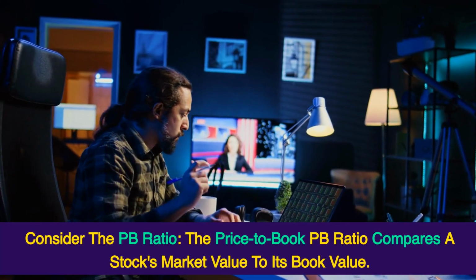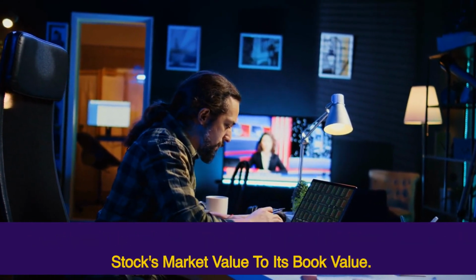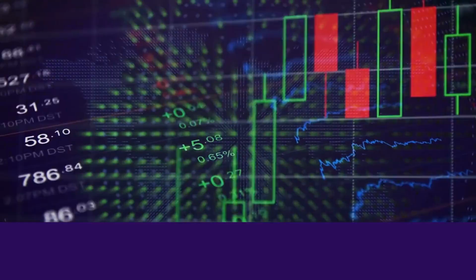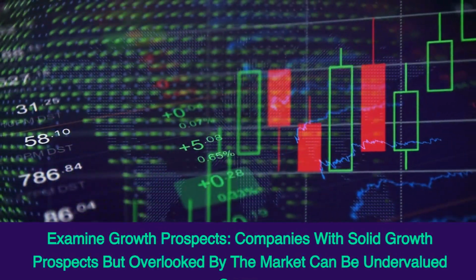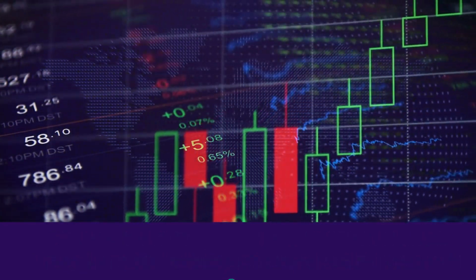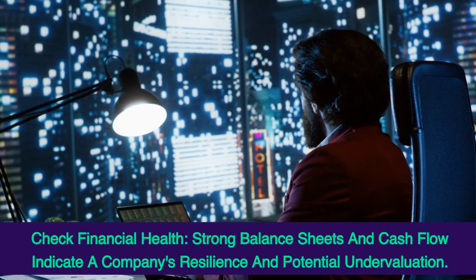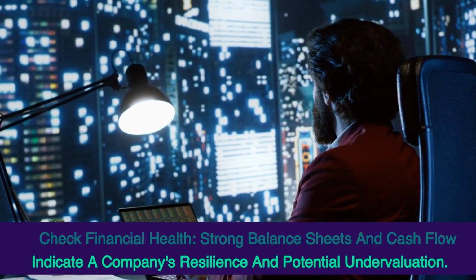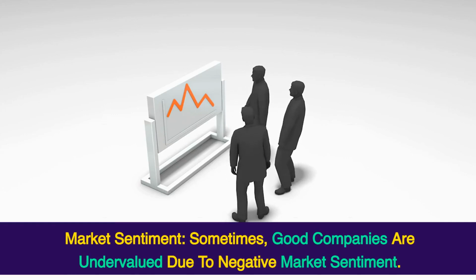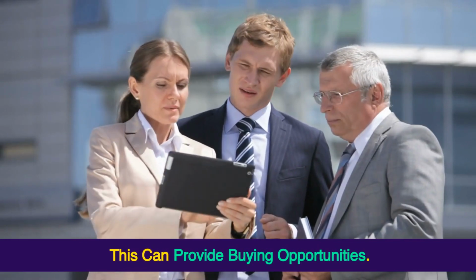Consider the P/B ratio. The price-to-book P/B ratio compares a stock's market value to its book value. Lower P/B ratios might suggest a stock is undervalued. Examine growth prospects. Companies with solid growth prospects but overlooked by the market can be undervalued gems. Check financial health. Strong balance sheets and cash flow indicate a company's resilience and potential undervaluation. Market sentiment. Sometimes, good companies are undervalued due to negative market sentiment. This can provide buying opportunities.